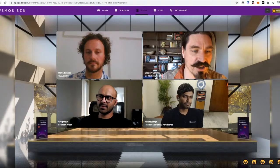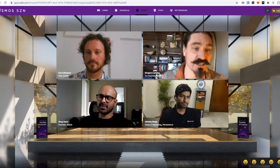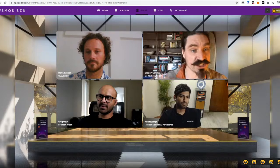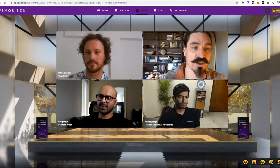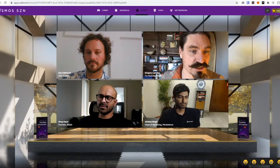planetary scale. So I'm just very excited about the Cosmos SDK itself, and then the tools we're building at Region, the Region SDK, around how to achieve these ecological accounting outcomes globally.